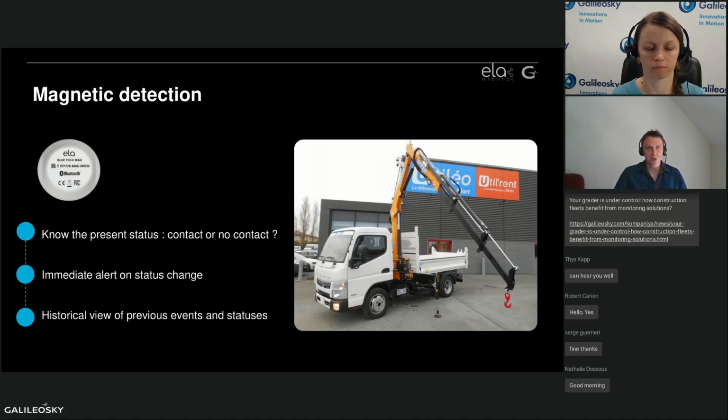So checking door opening events and door status, is it open, is it closed, is particularly useful when it comes to working with refrigerated trailers or refrigerated trucks, in order to be alerted if a door isn't properly locked, and take the needed corrective action in order to avoid the temperature rising above the set limit.